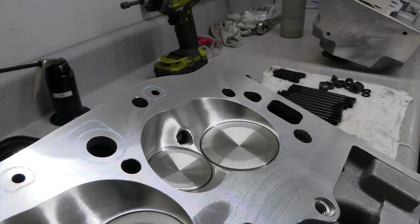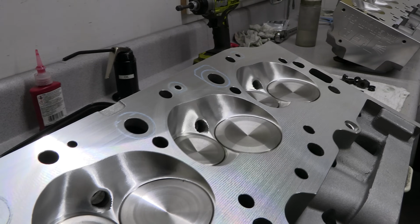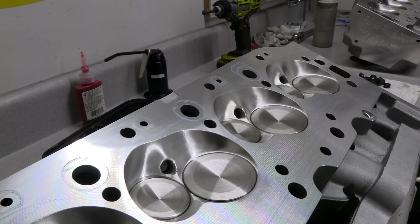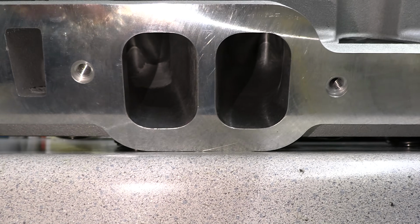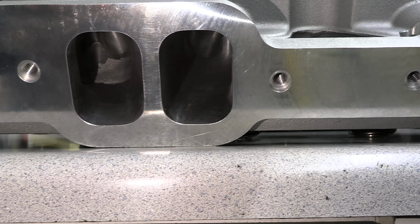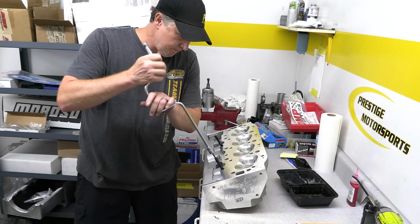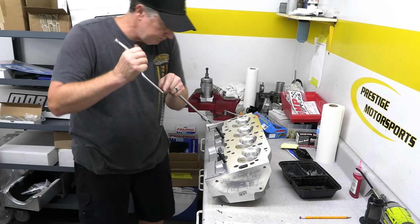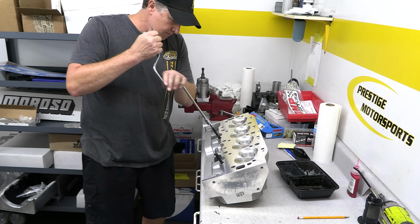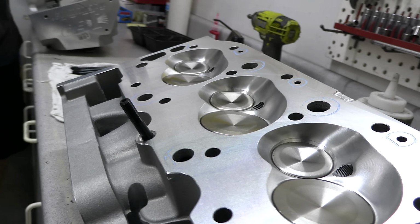And here's a look at the business end of the cylinder heads from AFR. And they are no joke. These are AFR's 18-degree Magnum heads. They are fully CNC cut and designed specifically for big inch, high performance big blocks. But unlike the heads on Chevrolet's 632, they are a shelf stock casting and easily available from Prestige, Summit Racing, or really any other place.